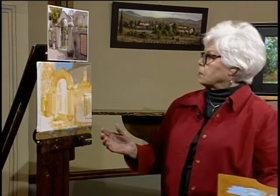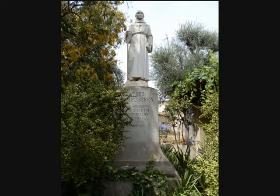a statue of Father Serra. I'm going to show you a picture of that now. This is a statue of Father Serra, who founded the mission. And if you look carefully, you can see in the background there's an olive tree. That olive tree is the oldest olive tree on the land of the mission.